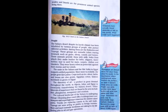People. Students, various groups of people such as the Bedouins and Tuaregs live in the Sahara Desert. These groups are nomadic tribes rearing livestock such as goats, sheep, camels and horses. These animals provide them with milk, hides from which they make leather for belts, slippers, water bottles. Hair is used for mats, carpets, clothes and blankets. They wear heavy robes as protection against dust storms and hot winds.